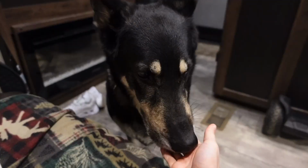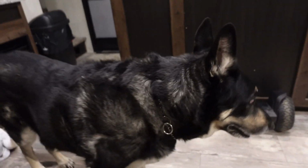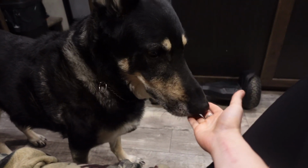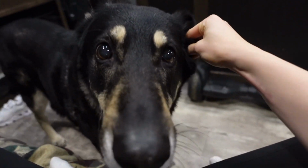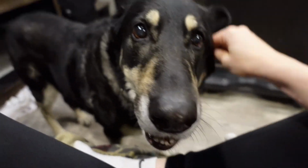I'm super excited. Her name is Simba. She's 10 and she's a German Shepherd, but look how furry she is. Simba, come here. Let's see if she'll do this, watch. Oh, normally she growls.